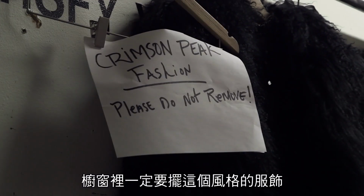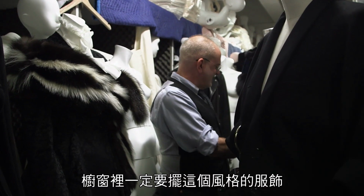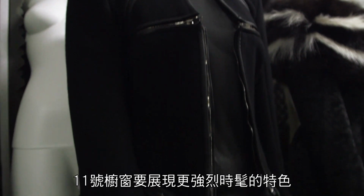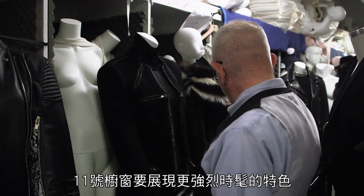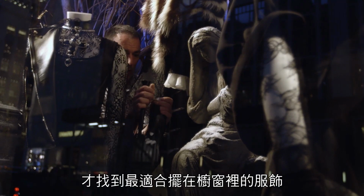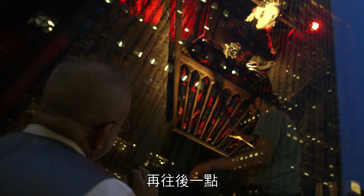The only fashion we see in that window needs to be one of these kind of looks. Window 11, we went tougher and chicer and meaner. We're able, since it's Bergdorf Goodman, to just almost scour the floors and find the perfect looks to put in the windows. See what happens if you push that back.